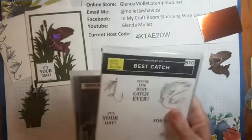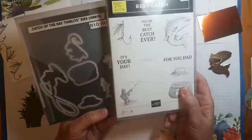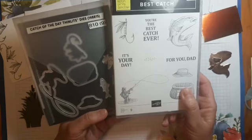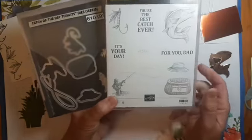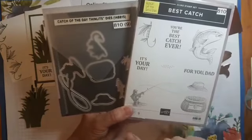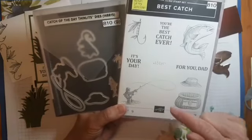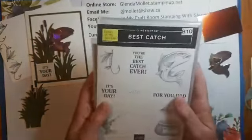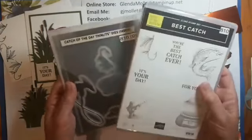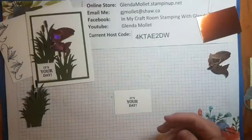So this is the bundle that we're using. It's called Best Catch. It's a perfect bundle for any of the people in your life who stamp, or who fish. Sorry, who stamp. I stamp. Other people fish. It comes with a Catch of the Day dies and Best Catch stamp set. And you can get this as a bundle from now until the 3rd of June. And then as of the 4th of June, you can still get these products, but they're not bundled anymore, so you won't save the 10%.